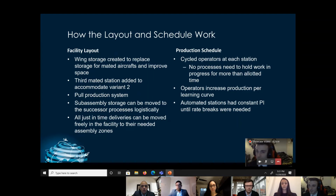For the production schedule, cycled operators at each station, no processes need to hold work in progress for more than the allotted time. Operators increase production per the learning curve. Automated stations had constant production rates until rate breaks were needed.